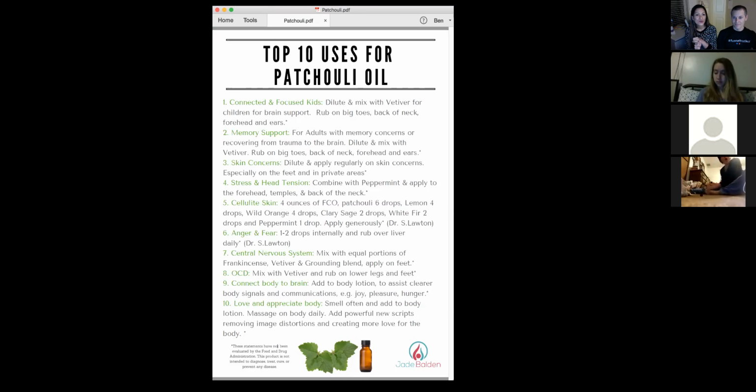If you have vetiver, mix it with patchouli and rub it on. You dilute it, of course, because those two oils are very thick. Dilute it and rub it over the forehead, up on the ears, because there are reflex points on the ears, and it's very calming for the children. The back of the neck, so that the oils get into the brain. Big toes, if you can get it on the feet before they put their shoes and socks on in the morning. It really grounds them.